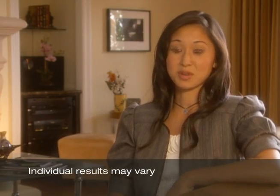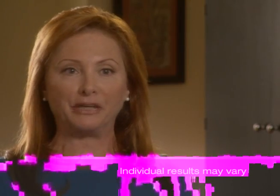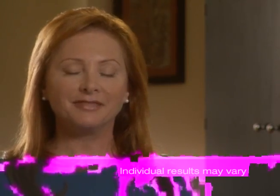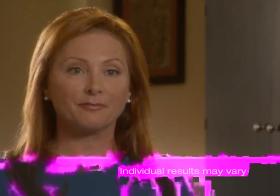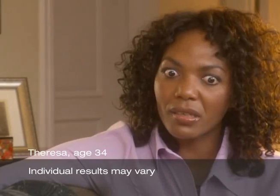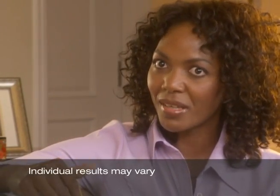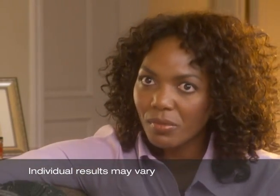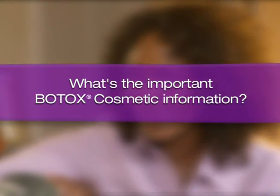Now, let's hear from some patients who've experienced Botox cosmetic treatment. It was very painless. It only took about 10 minutes. I was out of there. It's a very small little pinch that you feel, and I felt that it was really easy and much easier than I thought. Thing about it, there wasn't any downtime. You know, like I could still go and do my errands. I could still do whatever I had planned for my day.